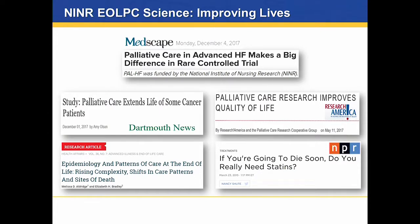In conclusion, we believe that NINR's scientific portfolio is changing the practice of end-of-life and palliative care and improving the lives of individuals with advanced serious illness and their families. We're committed to continuing NINR's leadership in end-of-life and palliative care science, and we look forward to continued efforts to build this important area of science.